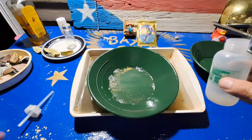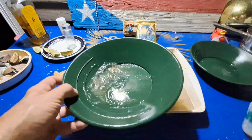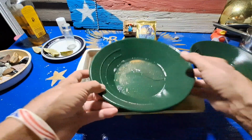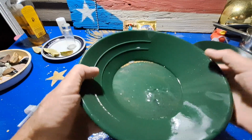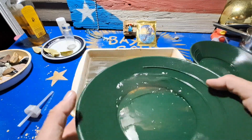Well, I jumped the gun a bit there. I went ahead and dumped the vial before I turned the camera on, but we didn't miss too much other than a big pile of gold coming out of the snuffer bottle. But yeah, I think we've got us a pretty good batch here.